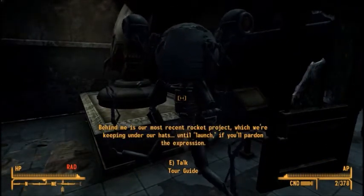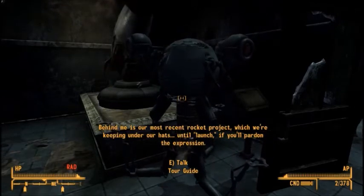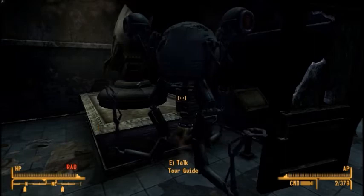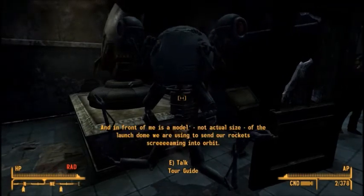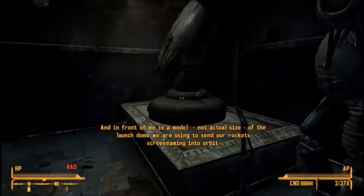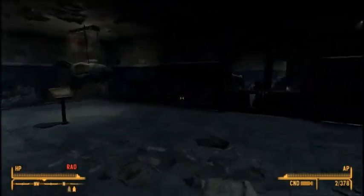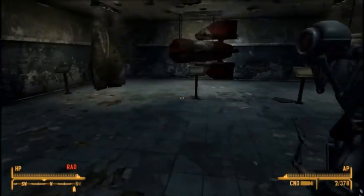Behind me is our most recent rocket project, which we're keeping under our hats until launch, if you'll pardon the expression. And in front of me is a model, not actual size, of the launch dome we are using to send our rockets streaming into orbit. I should hope it's not actual size.